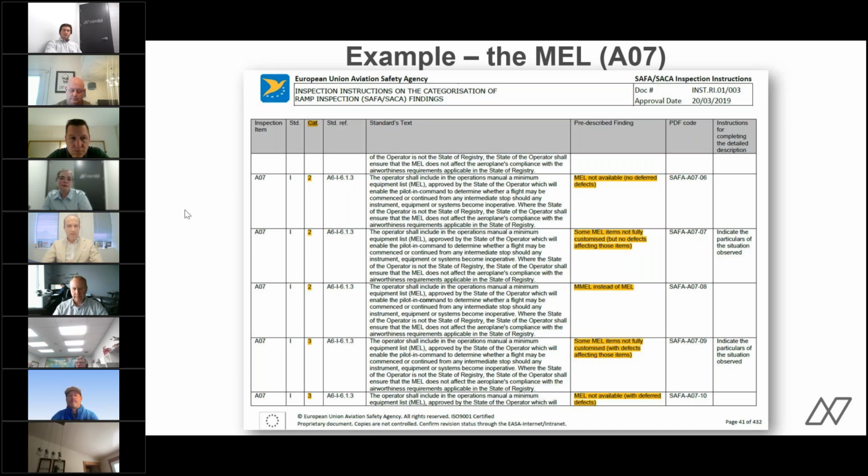Just if I can add, Maddie, this is an excerpt from that checklist I mentioned earlier. So you can clearly see what the inspectors are looking for. They're outlined by inspection item. You can see MEL is A07 in that checklist. And you can see exactly what an inspector is going to be looking for. And you can see some of these are quite important.